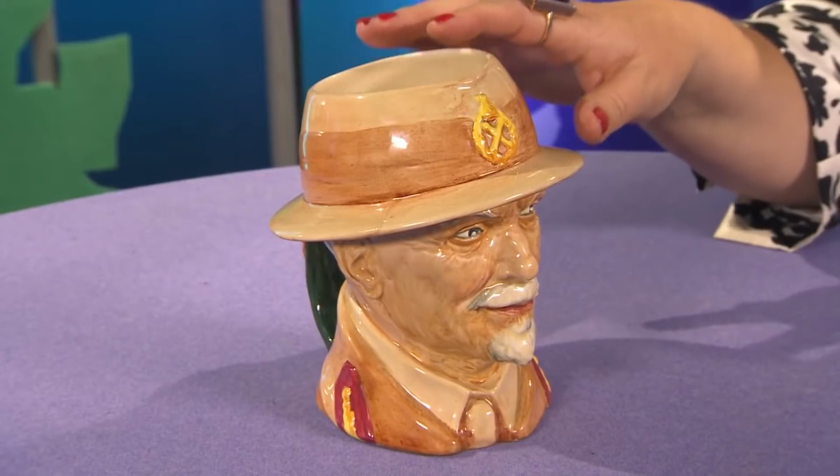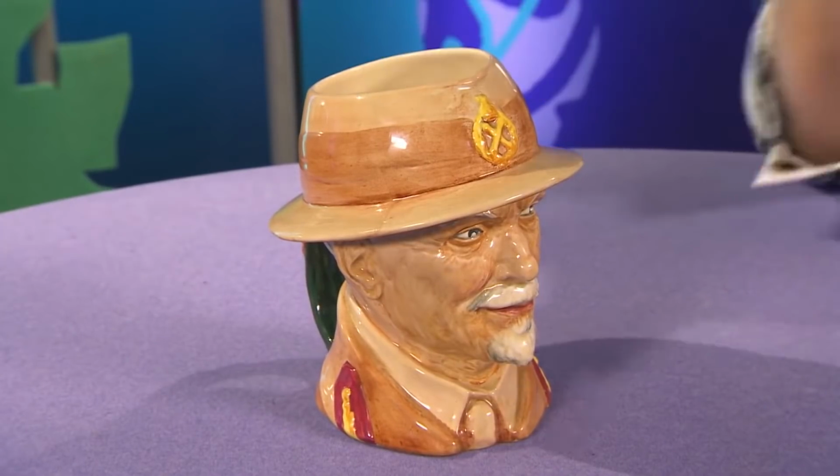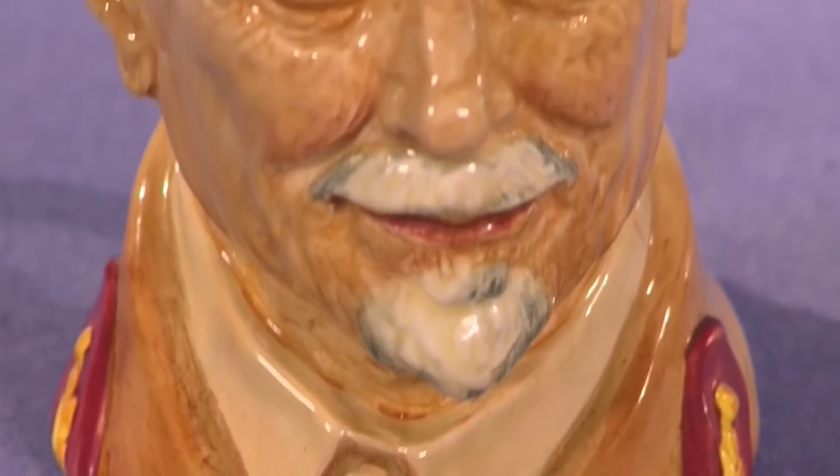Well, it's actually my mum's. I brought it on her behalf. OK. She used to look after an elderly neighbour, and she gave it to her as a thank you for looking after her. That's a nice thank you, isn't it? Yeah, my mum's had it probably 20 years, something like that, just sat on the shelf.